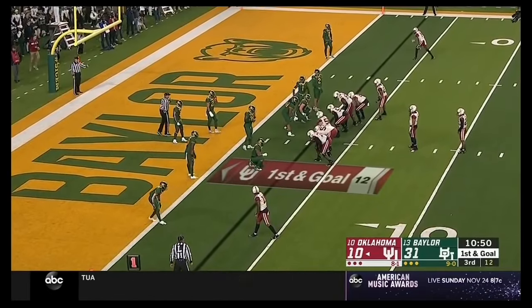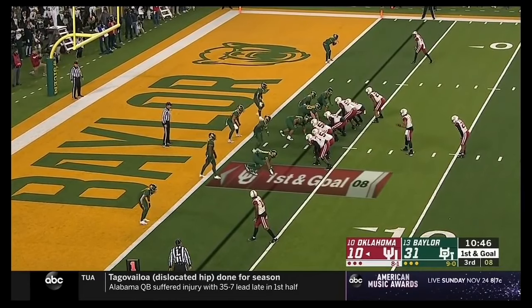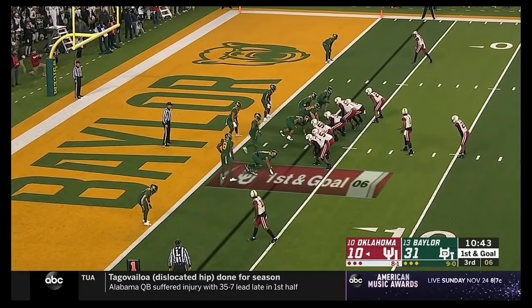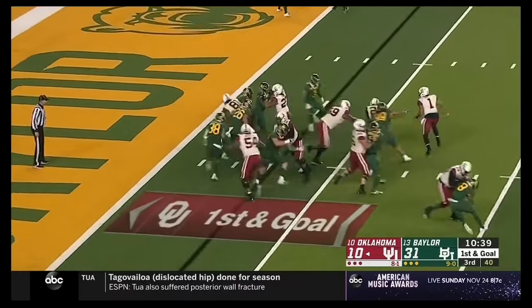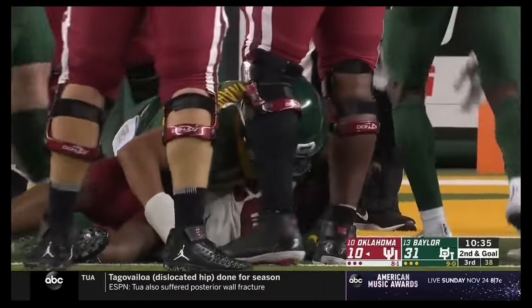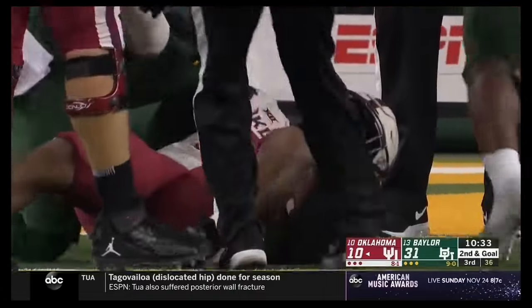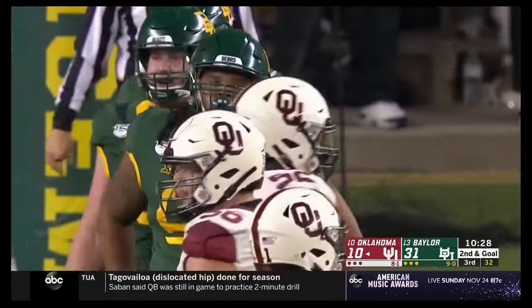Double tight ends right. Rambo and Theo Wease, the pass catchers. Pistol formation, first time tonight. Brooks is the back. Snap to Hurts. He will hand it to Brooks, nowhere to go. Might have lost a yard. It'll be 2nd and goal. Long mesh point there between Hurts and Brooks. He finally gave it. It's a loss of 1.